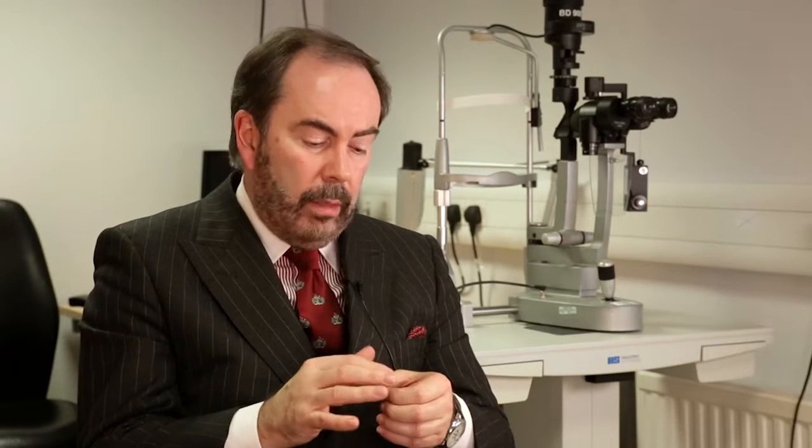And LASEK, of course, we use some alcohol. We have to have a little tiny, we call it a well, a small circular well that goes onto the cornea. It's filled with 20% alcohol, and the alcohol softens the epithelium. It actually kills the epithelium off so that you can push it to one side. So surgeons then had the ability to put this layer back again at the end of the operation, and we thought that that might help with the overall healing process, but it didn't particularly.